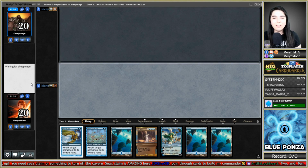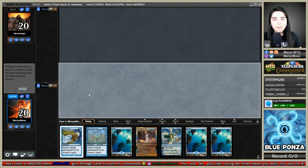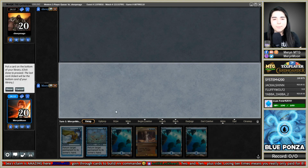I'm gonna keep this hand. This hand looks better. I'm sorry, Tameo, but you gots to go. Because I'm gonna need my bounces. So as long as they don't have a one drop to play, this should be pretty good. Bounce, bounce, bounce, bounce. Just deny their mana until we got five mana. Let's keep this. Throw away Tameo.